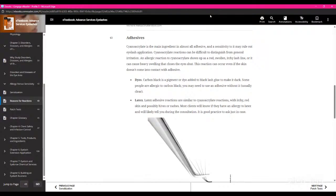But if it reacts negatively, okay, swollen, itchy already, I'm not going to be able to use it. I'm not going to be able to service the client. And you will have clients know that they are allergic to it and still want to get it done.